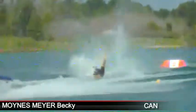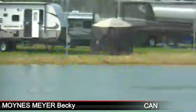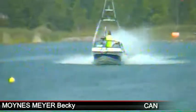Look, she's going to pull it out. She was going for it. A little far back on the raise there, but wow, she was pushing it to the limit on the very first jump.